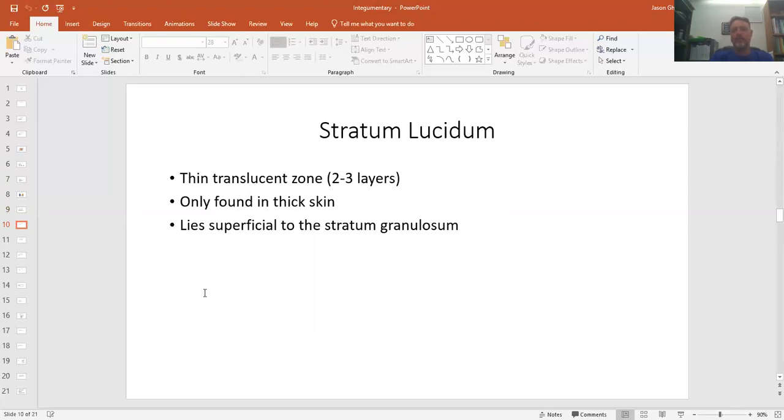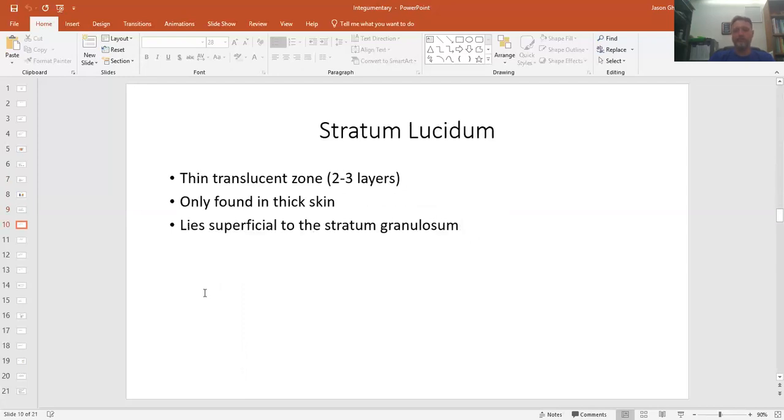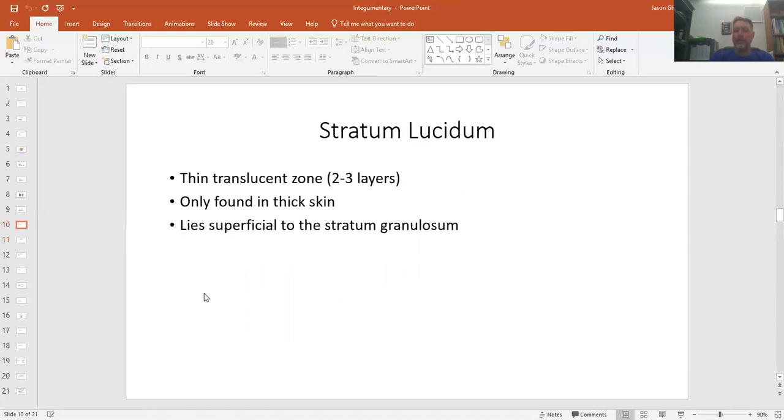The layer just below this is called the stratum lucidum. This is only in thick skin. It's a very thin layer, only a couple of cells thick. The stratum corneum is a very thick region of the epidermis. And the lucidum is deep to the corneum and superficial to the stratum granulosum. Stratum granulosum is our third one. Again, just a few cells thick. These cells are very flat, though. Let me back up a moment. All the cells in stratum lucidum are dead also.